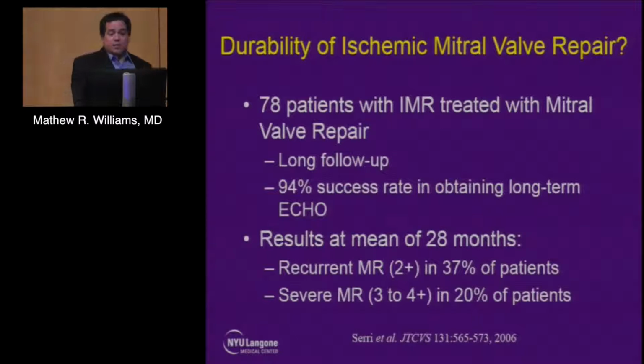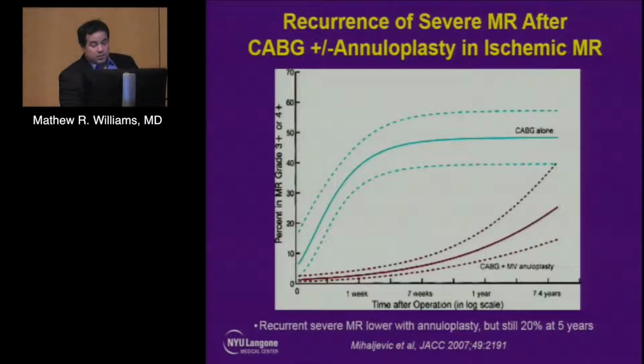Now there are other studies looking at durability. It's not just the study I just showed you. This group looked at 78 patients who had good long-term follow-up and still had significant recurrent MR, and 3 to 4 plus MR was in 20% of the patients with a mean follow-up of just over 2 years. So it still is a significant problem.